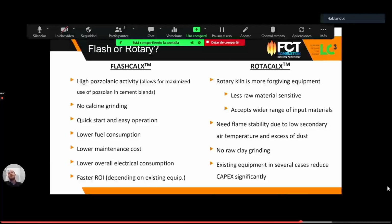And the rotary kiln, as I mentioned, is much more forgiving equipment. You can inject very large particles into the kiln. The rotary kiln itself already works as a sort of dryer, but there are some other points that are not so interesting. There's a low secondary air temperature, and this limits the amount of alternative fuels that we can use, and you need to grind the clay after it passes through the kiln.